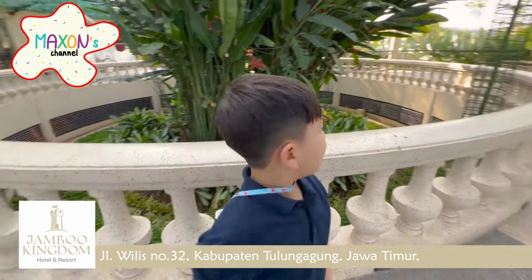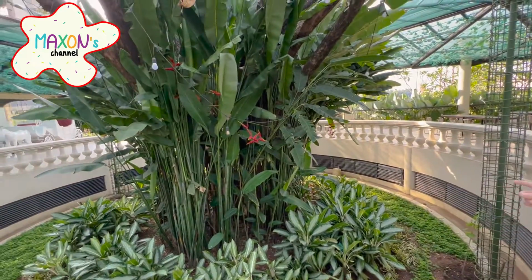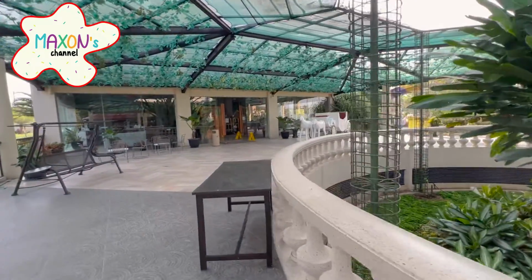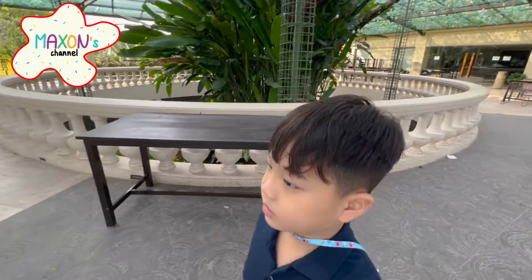Jambo Kingdom. Yes, we are at Jambo Kingdom Tulungagung. Let's go inside our room. So this is the lobby area. And now we're going to go inside our hotel. Our room will be the submarine team.